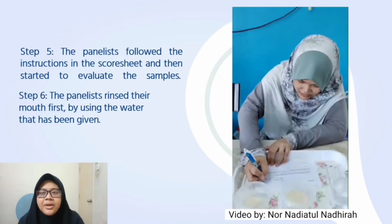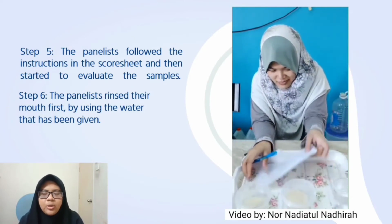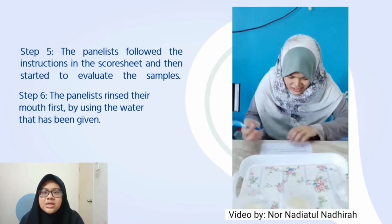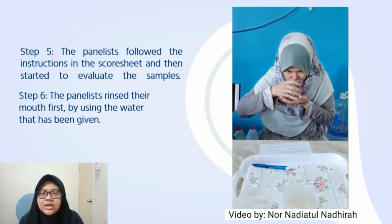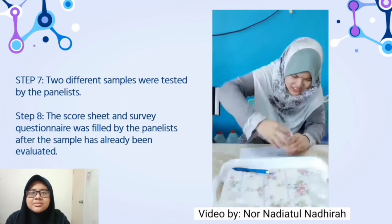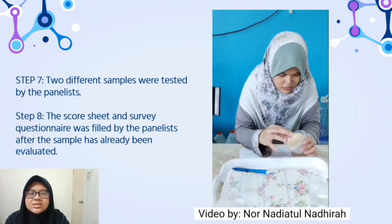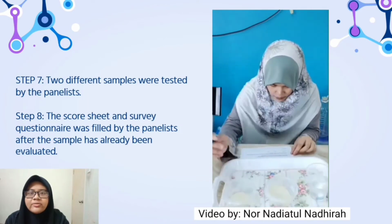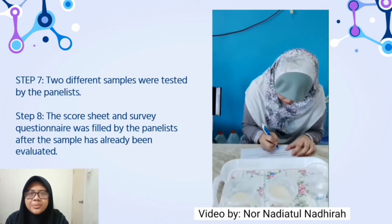Step 5, the panelists followed the instructions in the score sheet and then started to evaluate the samples. Step 6, the panelists rinsed their mouths first by using the water that had been given. Step 7, two different samples were tested by the panelists. Step 8, the score sheet and survey questionnaire were filled in by the panelists after the samples had been evaluated.